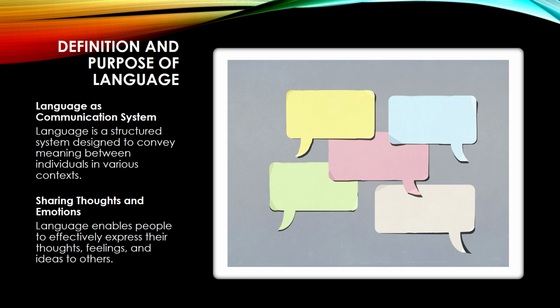Language is a structured system for communication. It helps people express their thoughts, feelings, and ideas effectively in many different situations. Whether we're talking face-to-face or writing a message, language helps us connect.